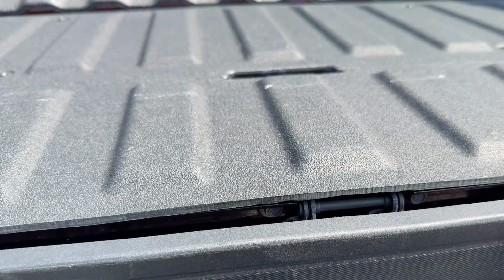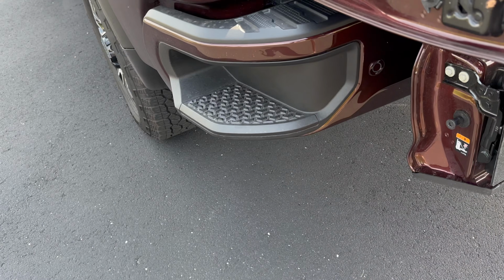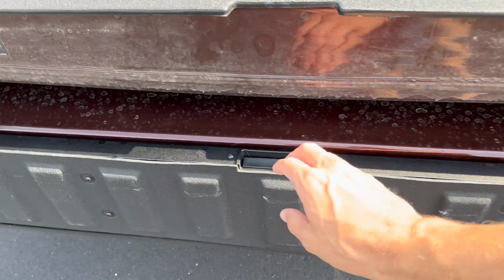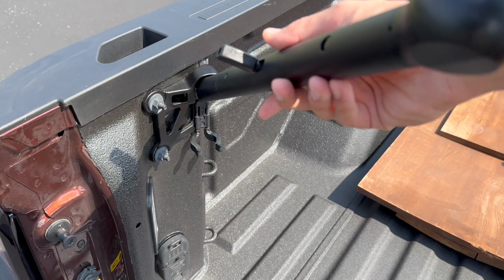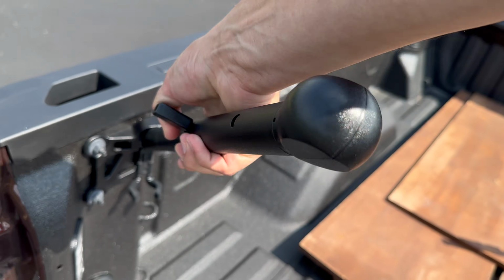You can drop the whole thing, and then not only do you have your bed steps here to get into the truck, as you normally would, but you can put this down and get into the bed this way. And of course, you've got the little grab knob, which is suggestive, to say the least.